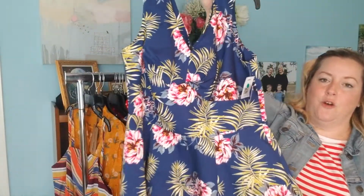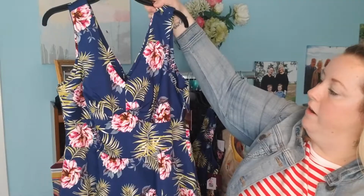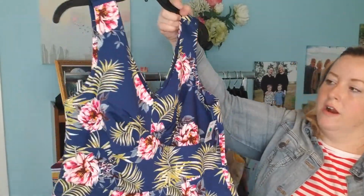So I actually got this dress in two sizes. I thought this would be great for a tropical vacation. Especially those cruise nights where you have to have something nice to dress up in. Very 1950s. I love that it's got this pleating detail right here in the front on the bodice. Very flattering for any figure. And this is by the brand Ixia, I think that's how you say it. Ixia, and this is made in the USA.